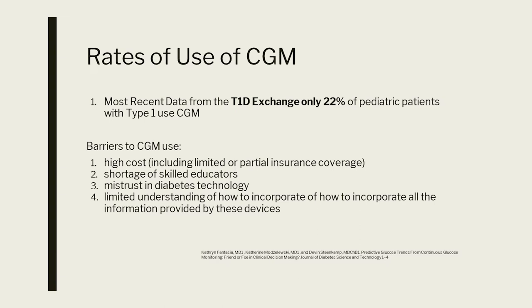Some people just don't like wearing them. Some people don't trust them. Cost is probably one of the more significant issues. A shortage of people to educate the patients. Like I said, mistrust is kind of lack of confidence. And they are inundated with all of this data, but it gets overwhelming as to how do I adjust? How do I adapt?